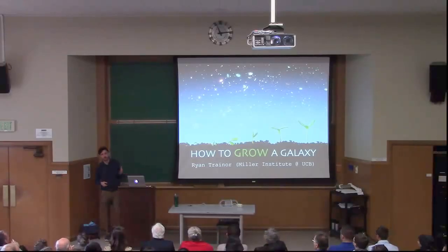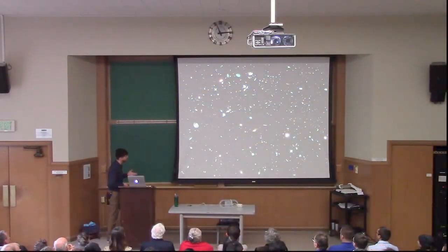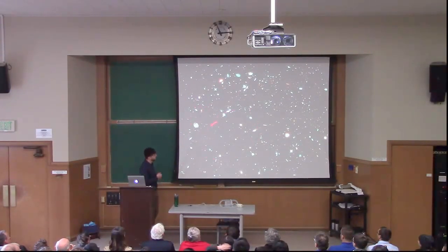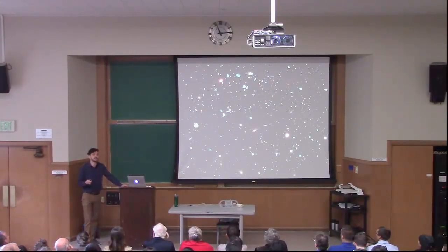This idea of how do we grow a galaxy? How do galaxies grow? And I want to start with the end, more or less. This is a very famous picture, actually. Many of you may have seen it before. It's called the Hubble Ultra Deep Field. It's one of the deepest images of space that we've ever taken as humanity from the Hubble Space Telescope.